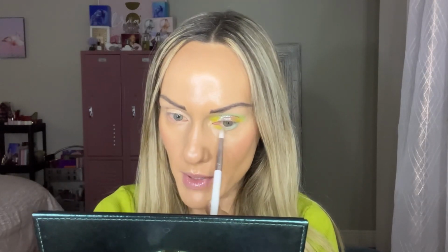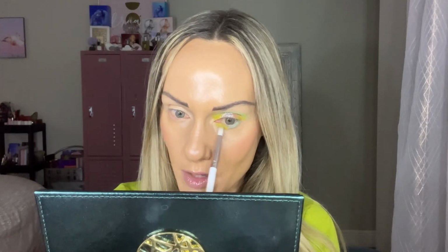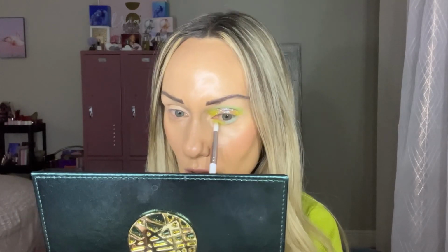I feel like this is going to be one of those that maybe once the liner and lashes are on, it'll make a big difference. So right now I feel like I look a little bit like a toucan or something like that. All right, the fun of palette bingo.